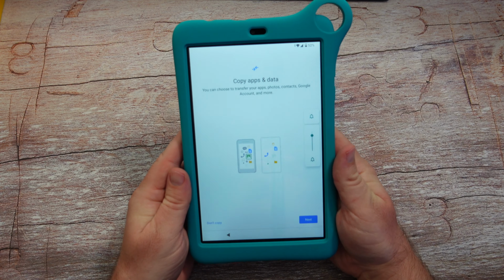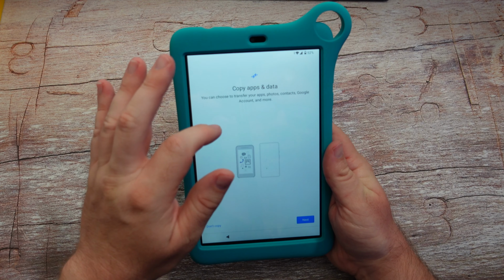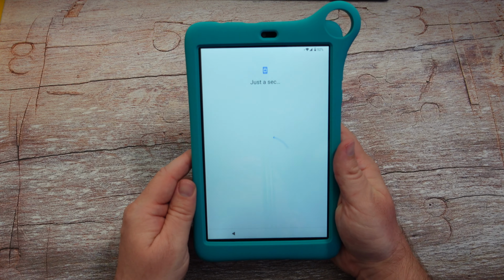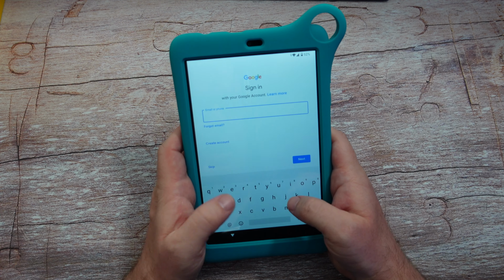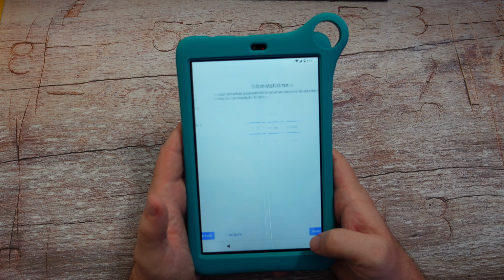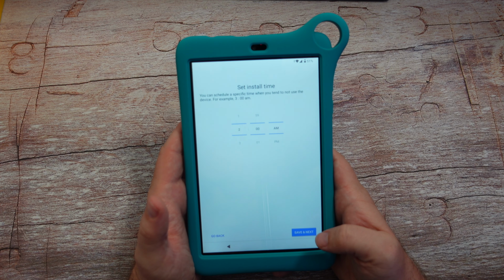Okay, so it's asking me if I want to copy some data over. I am not going to copy the data over. I'm going to start nice and fresh, so I'm going to hit don't copy. Next, you got to sign in with your Google account. You can schedule auto updates, which I definitely would recommend. 2 a.m. should be perfectly fine for most people.